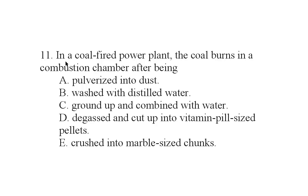In a coal-fired power plant, the coal burns in a combustion chamber after being what? After undergoing what experience? Is it pulverized into dust? Is it washed with distilled water? Is it ground up and combined with water? Is it degassed and cut up into vitamin pill-sized pellets? Or is it crushed into marble-sized chunks?